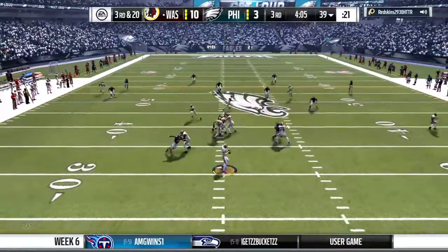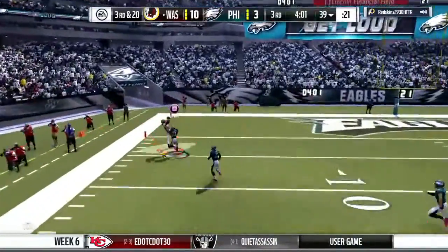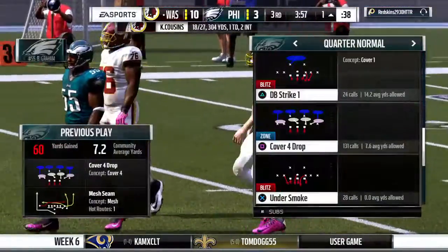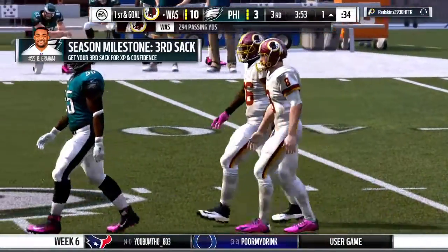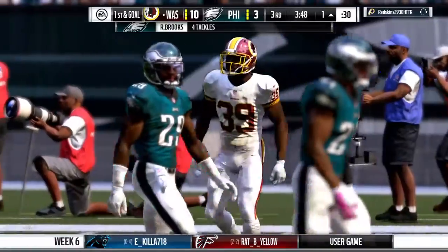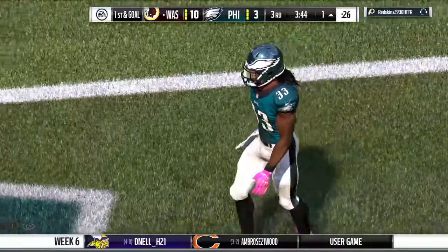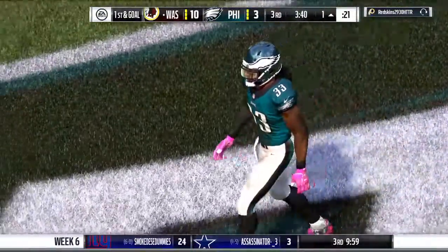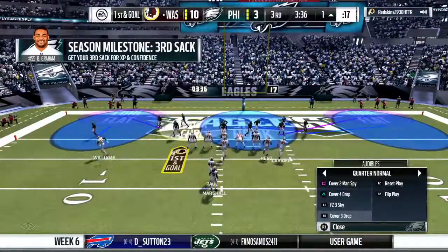Third and long for Cousins. Finding time. Looking deep downfield. And this is caught. And he just falls short down at the 1-yard line. There will always be a place for methodically marching the ball downfield. But when you can pick it up in big chunks and strike like that, have explosive plays, that's often the difference in winning and losing. Those types of plays can knock a defense off balance and drive a team towards a victory.